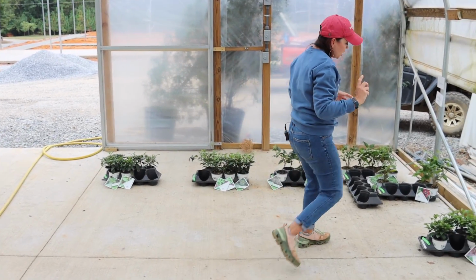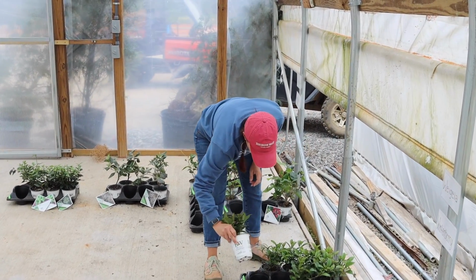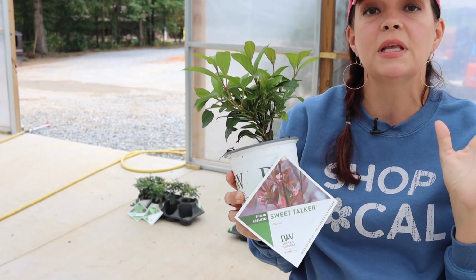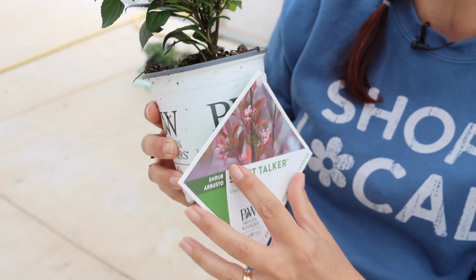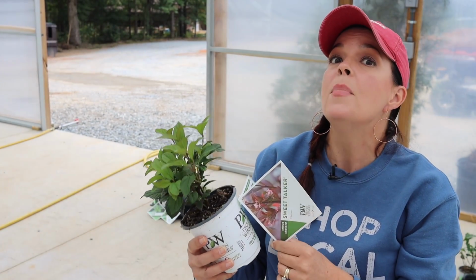Now, my southern folks, sweet talker viburnums. Oh, I lost a tag on that one. Let me get you a tag here. This is a beautiful evergreen viburnum, because you have a lot of viburnums that are deciduous. Well, sweet talker is an evergreen, and it gets nice size to it. It is definitely for your southern gardens because it's hardy in zones 7 to 8, so it's a little bit limited. But if you are in those zones, you need to have this plant.